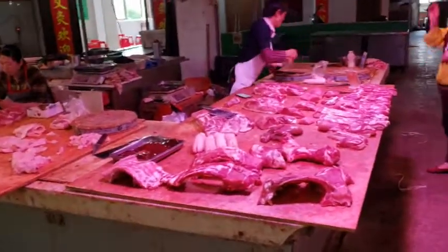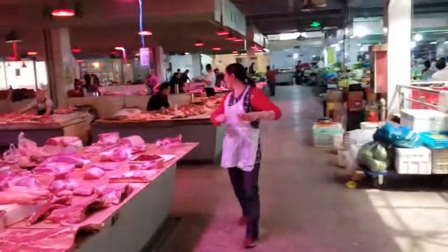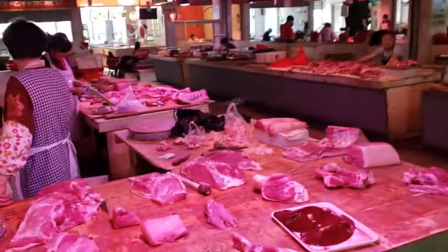So these are the pork stands. I'm actually looking for some beef. I'm not sure if I can find them. They all look like a pig stuff.